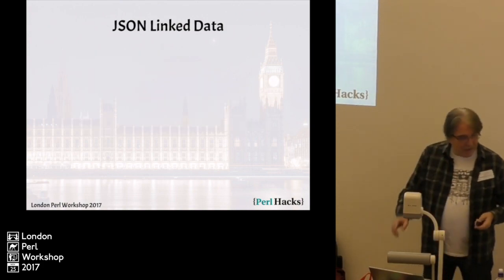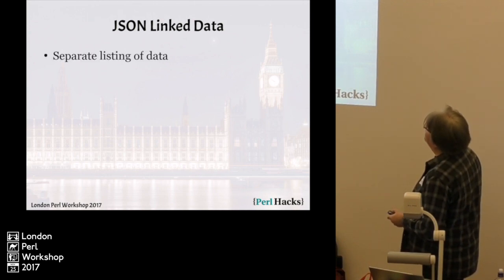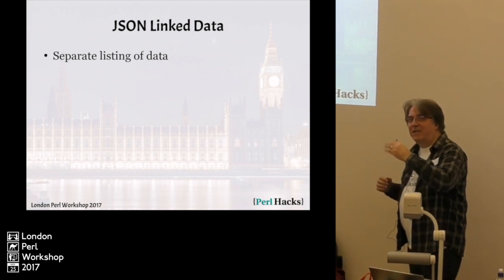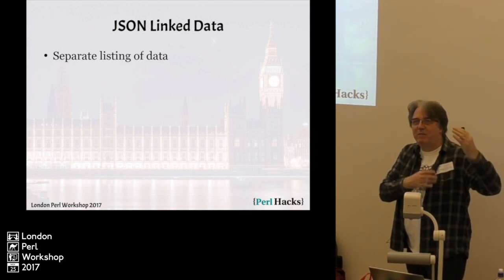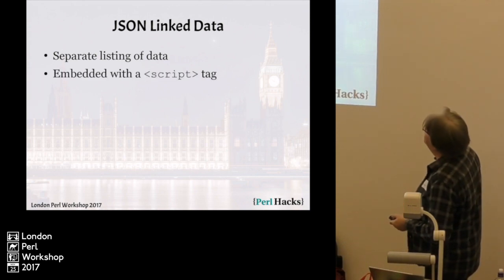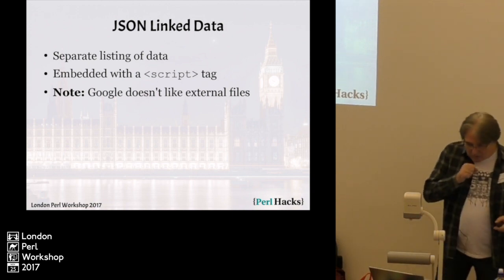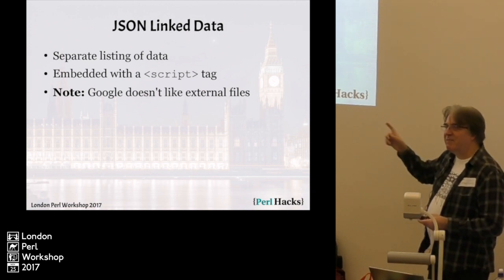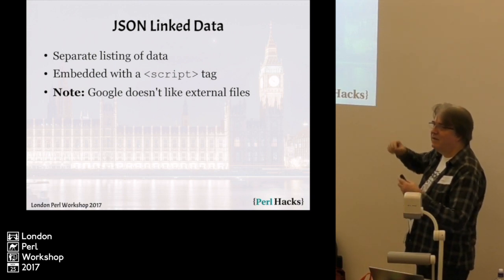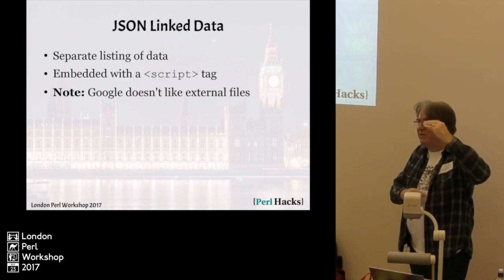The other way of doing it, and the way that I actually prefer doing it, is in JSON-LD. I quite like it because it's separate from the actual listing of the data on the page. You embed it within a script tag. It's worth noting, at the moment, Google doesn't like it to be a separate file. I know, because I've tried. So it needs to be a script tag, and the contents of the script tag need to be embedded in the page.